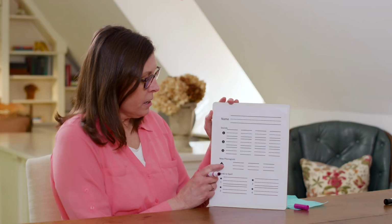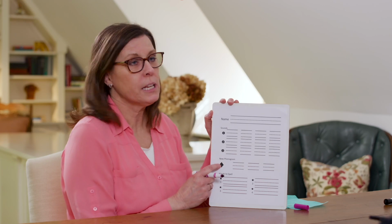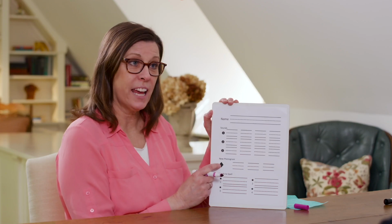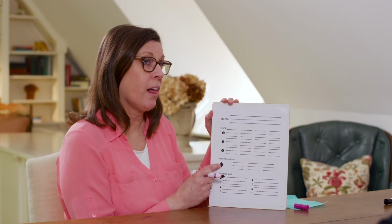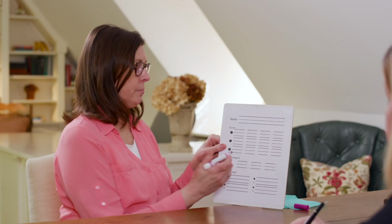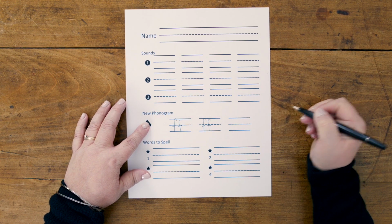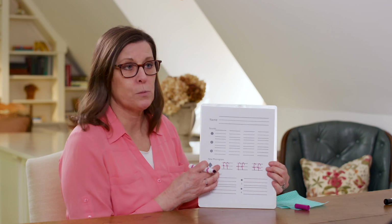All right, Shannon, so put your finger on the diamond or the rhombus. What was the name of our new pattern that we learned today? FF. Good. And what does FF say? FF says F. So what we're going to do is whisper spell FF says F as we write it 3 times. Okay. F. F says F. F. F says F. F says F. Good job.